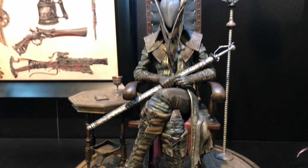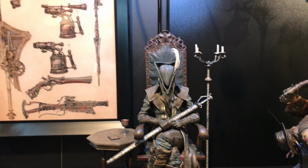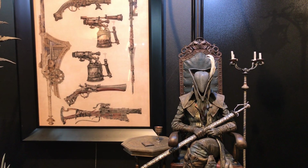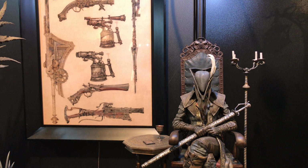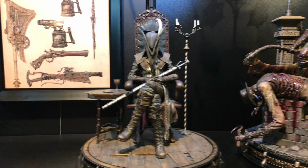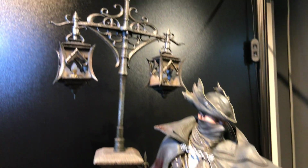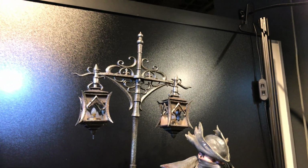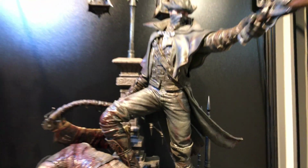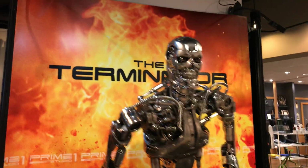But unfortunately, if you still want to buy it, you have to go to the secondary market because it's all sold out on both Prime One sites, international and Japan, and it has long been sold out on the Sideshow website. So too bad. Hunter EX version, quite an old piece actually. I think I did this, the Terminator.